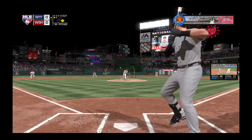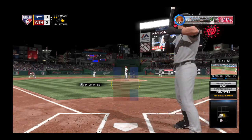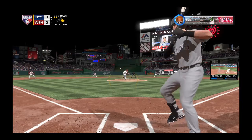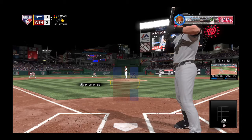A 1 pitch on its way. And this is chopped fouled at the plate. He's in the hole now, down 0-2. Tell you what, that was a nice swing after the sequence, following a fastball to get a changeup and you foul it off. Pretty good approach. Take something off, but it's 1-2 now.